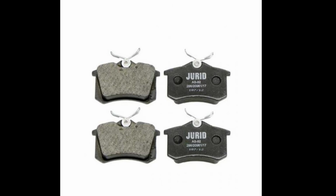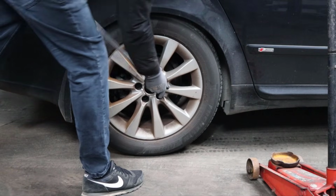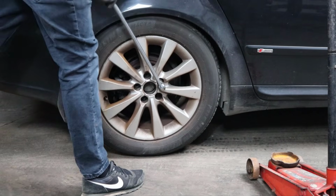So the brakes got a lot worse on the drive home, so I decided to stop at the car parts store and pick up a set of rear brake pads. The last thing I want is a car stuck on my driveway and be unable to drive it. So as soon as I got home, I removed both wheels.